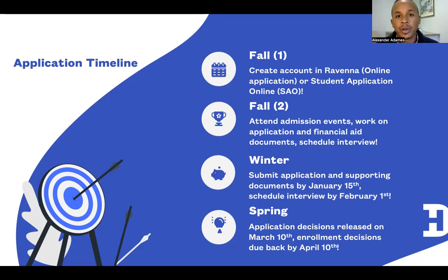In the second part of the fall, you want to make sure you're attending admission events, and we'll talk a little bit later about Dana Hall specific admission events and when those are. We offer both on-campus and virtual events, so just be on the lookout for those. You want to be working on your applications. There are going to be a couple of portions to your application, including a student and parent questionnaire. So you want to make sure that in the fall, you are prepping those answers as you see fit.